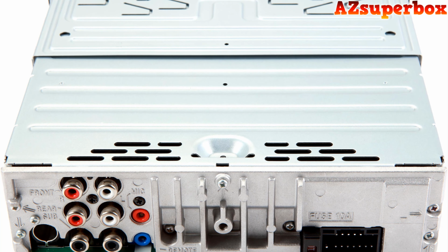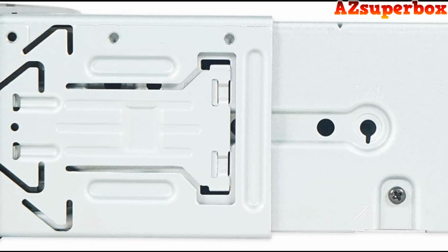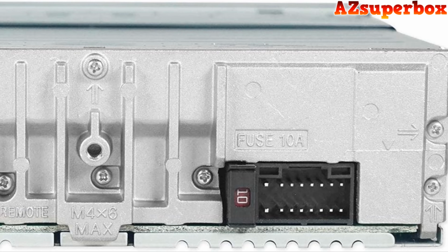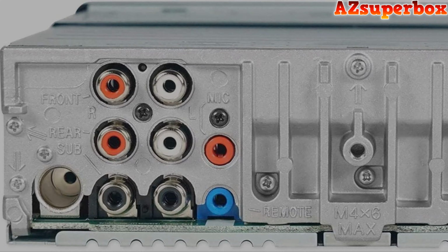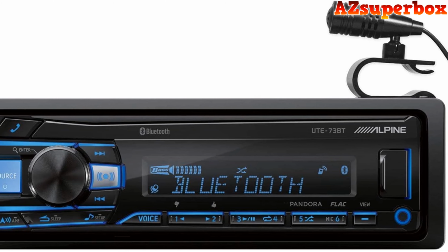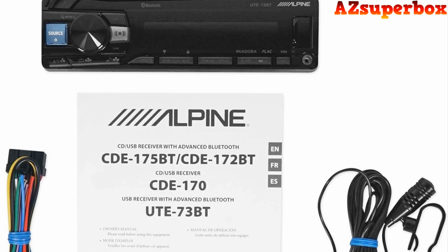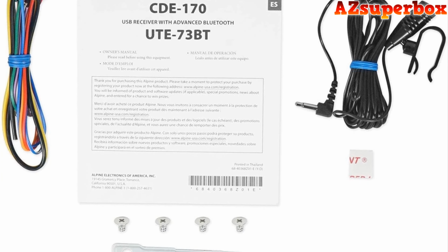Whether you're streaming music from your smartphone, listening to radio stations, or playing files from a USB drive, the UTE-73BT offers versatility and convenience. Additionally, features like Android AOA compatibility, steering wheel control integration, and support for Pandora Internet Radio enhance your driving experience. With its sleek design and powerful performance, the Alpine UTE-73BT transforms your car into a mobile entertainment hub.